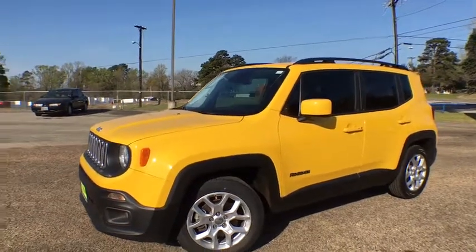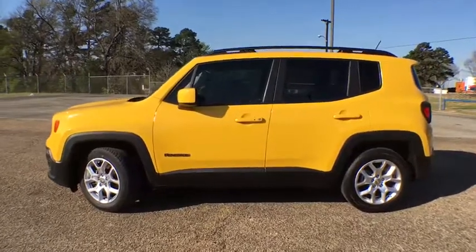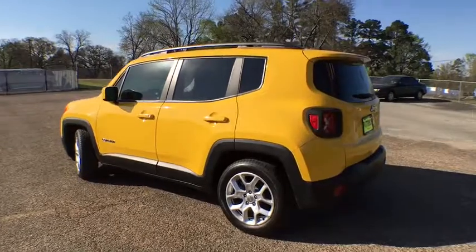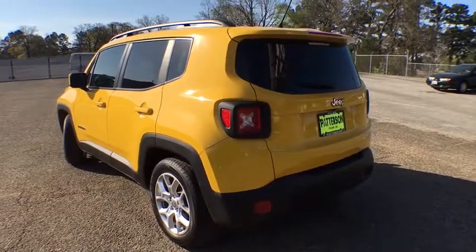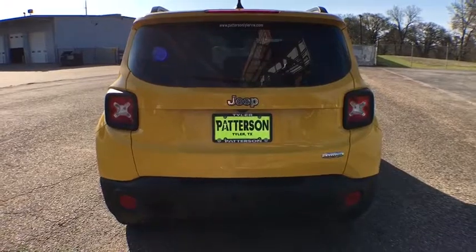2016 Jeep Renegade. The Jeep Renegade offers full-size capability built into a smaller SUV. The Jeep Renegade is an incredible combo of smart technology, cool colors, and innovative materials. It has a capable command center with the tools you need for discovering everything that's out there. This vehicle has less than 70,000 miles.